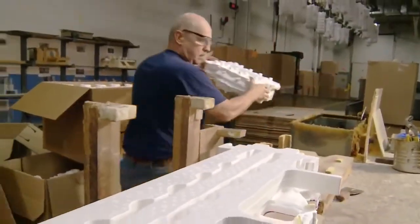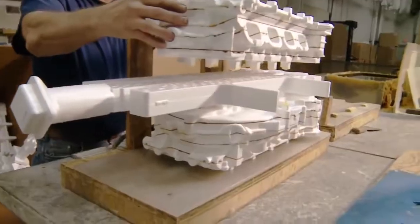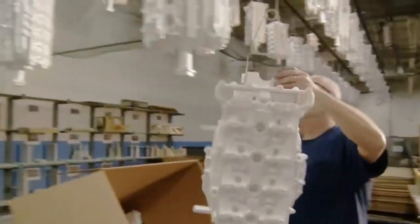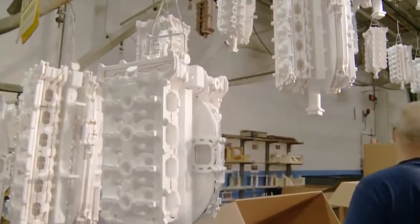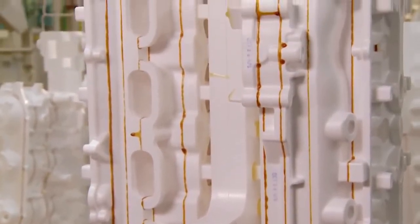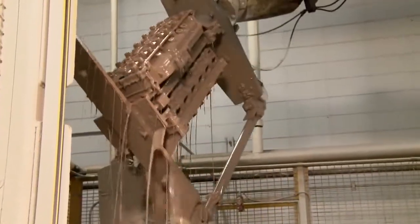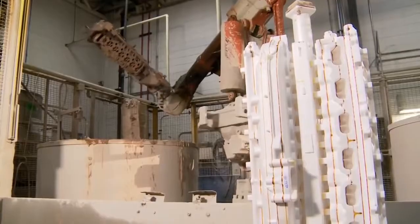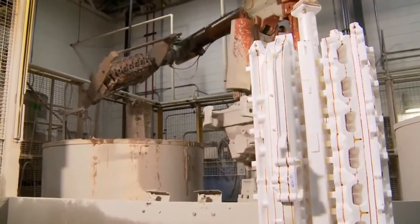Styrofoam molds are glued to a frame so multiple pieces of the same part can be cast simultaneously. The form, like every part, is stamped with a serial number that can be tracked from here all the way to the transom of your boat. The patterns are dipped in an exclusive coating that creates a barrier between the foam and the synthetic sand used during the casting process.